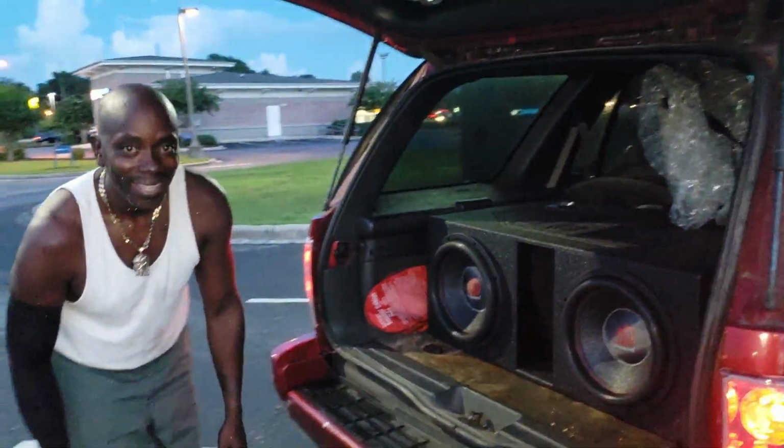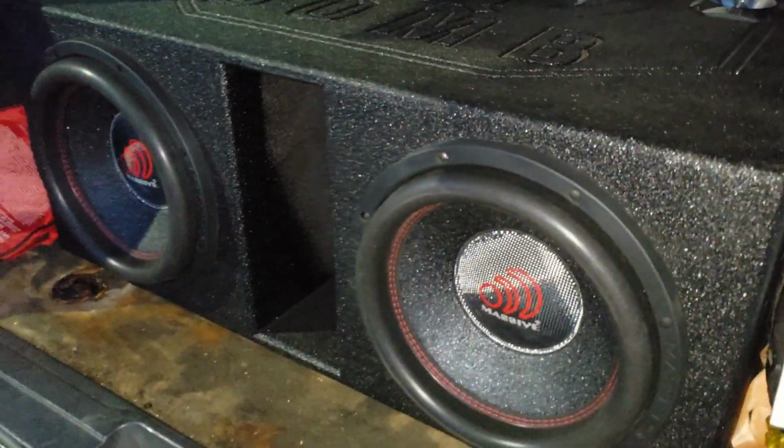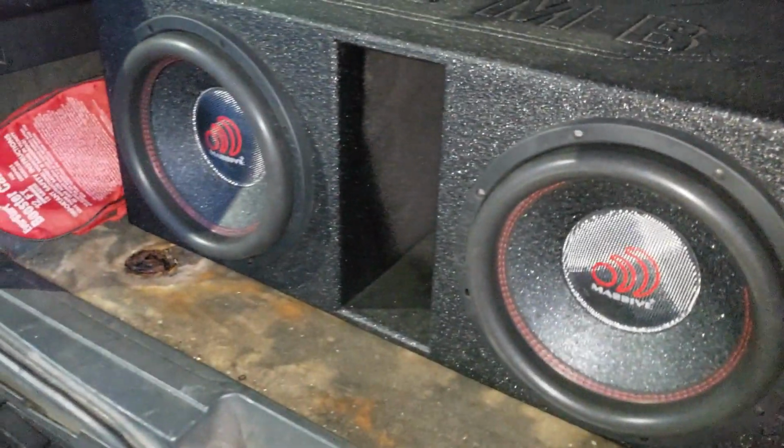What do you think, Leroy? You like him? Oh yeah. Yeah, we still got a custom box to build for him, and it's going in a different vehicle, but very similar. Gonna upgrade his amp too. We're gonna do it right.